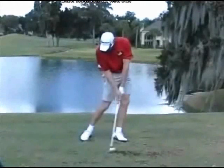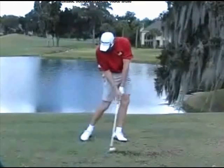Now let's look at some of the key fundamental positions of the golf swing. But instead of starting at the one position, at the setup, we're going to begin at impact. The impact position is known as the seventh position, also known as the moment of truth. That's because the golf ball only responds to one thing, and that's the laws of physics and motion that exist at the moment of impact.